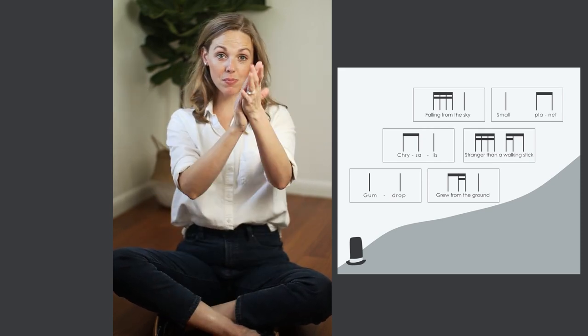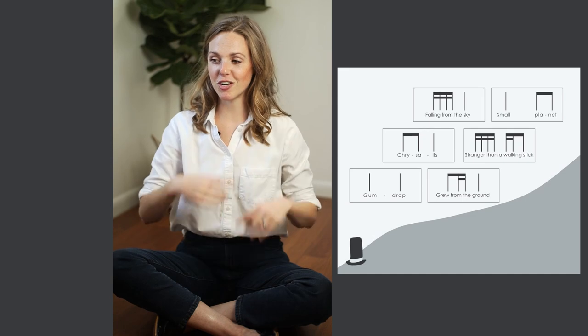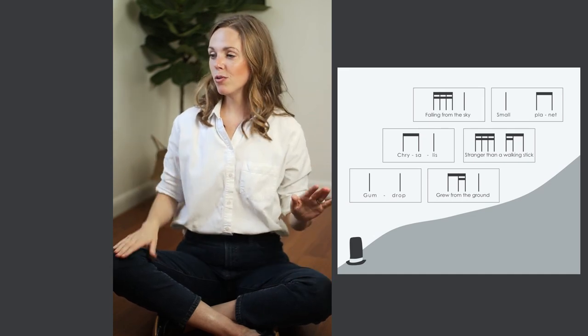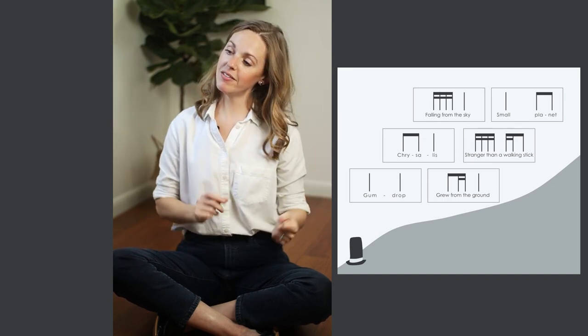And the only rule is you may not do the same body percussion combination that I have done. So, we're echoing rhythms, but we're not echoing body percussion. You improvise the body percussion. My turn first, and here I go. Grew from the ground, gumdrop. Your turn. Grew from the ground, gumdrop.